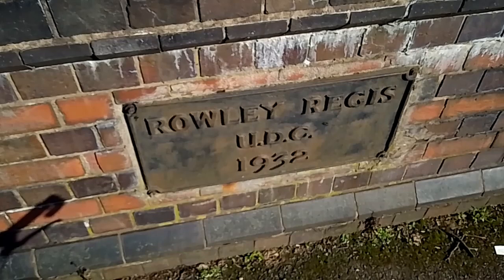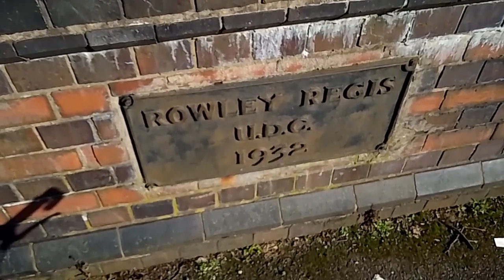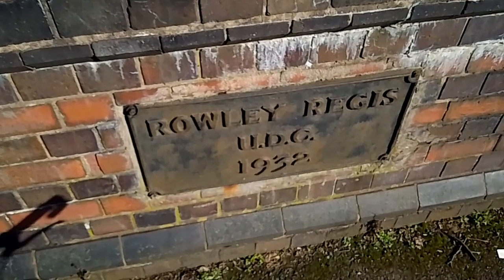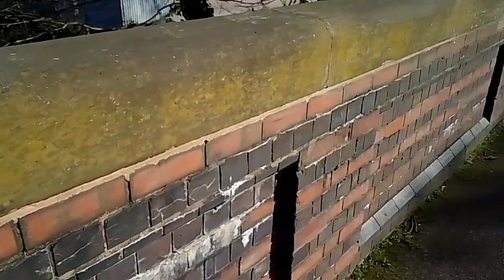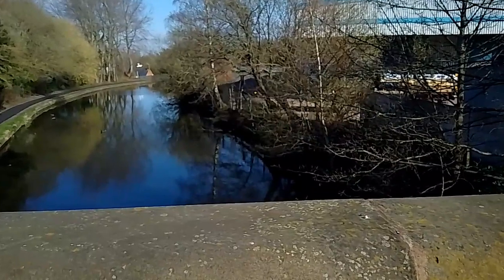Rowley Regis. I just think that sign has been there since 1932. Before me and a lot of people. But maybe I'm still alive now. Some people are, some people aren't. But I imagine it's this bridge which overlooks the canal, of course.